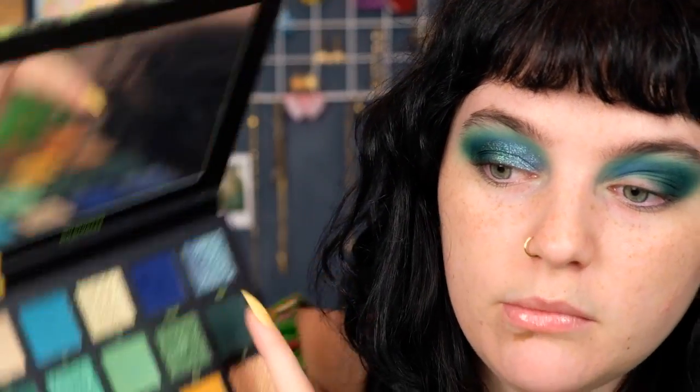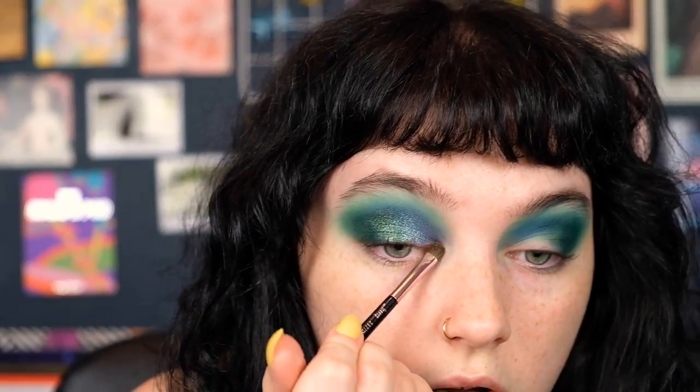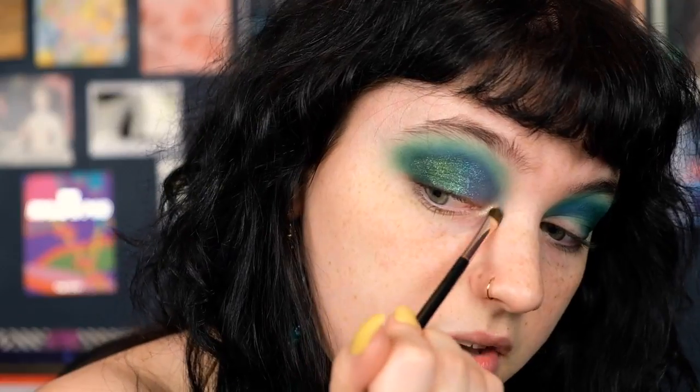But yeah, I'm gonna go into the shade Ray, which looks like it's a bit of a duochrome. It looks like it's got a bit of a gold green kind of shift. So I'm gonna put, oh yeah, it's very limey, a very limey shift. I don't know if you can see that on camera, but it's very limey.